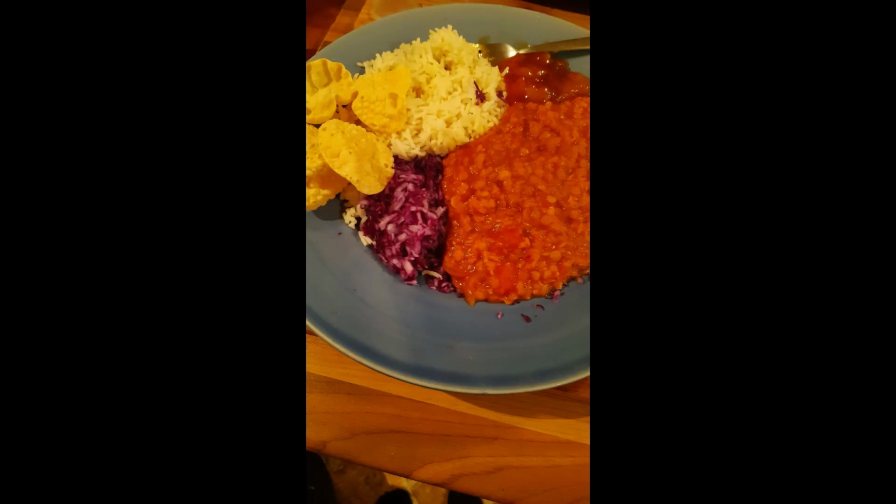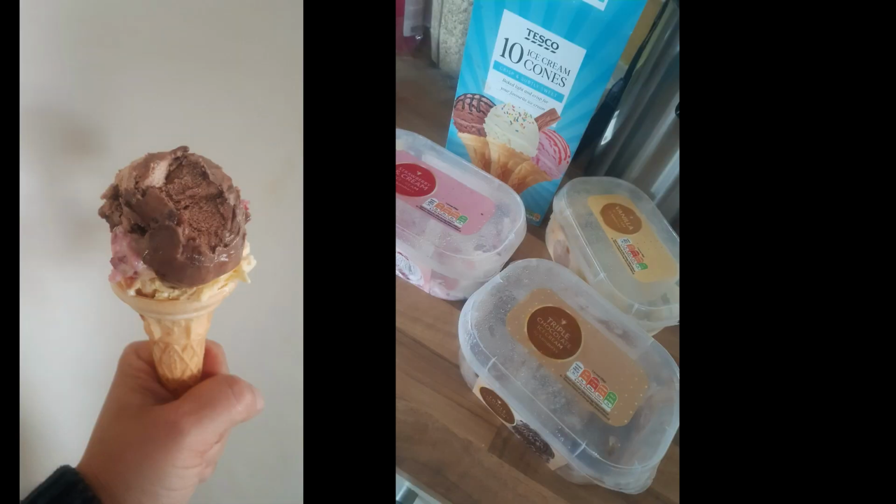Then this was kind of like, I suppose, a Chinese. It was tofu, spring onions with sweet and sour sauce and rice. And then here is lentil dal again. I really love it, with rice and some salad and poppadoms, I think it was.